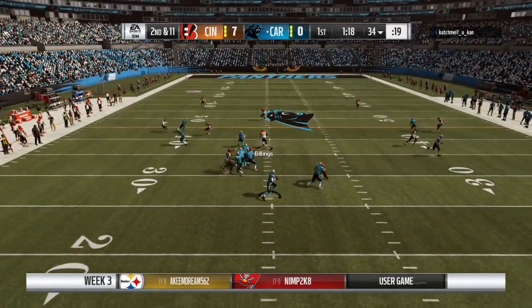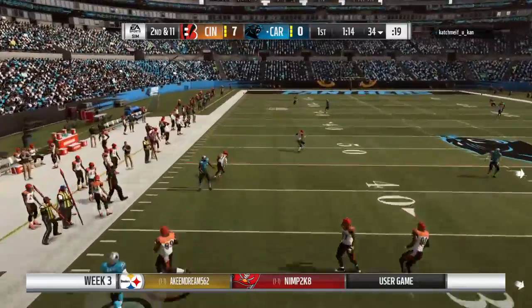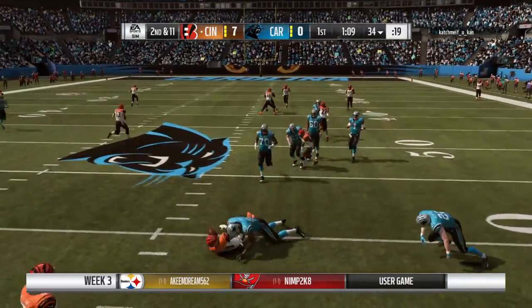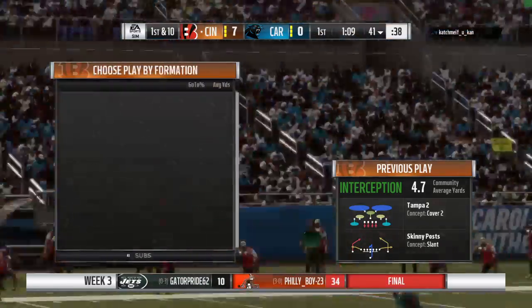To throw on 2nd down is Newton. Dancing to his left. Now he'll let it go on the run. Deep left, thrown across his body, and it's intercepted. Picked up by Jesse Bates. And he's able to get it back to the 41-yard line.